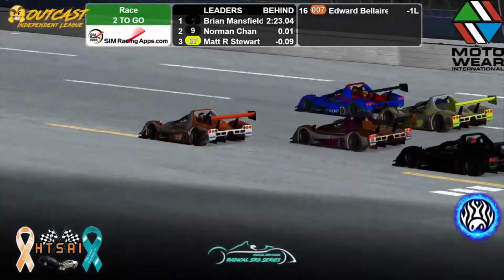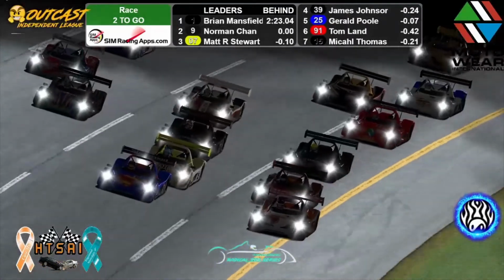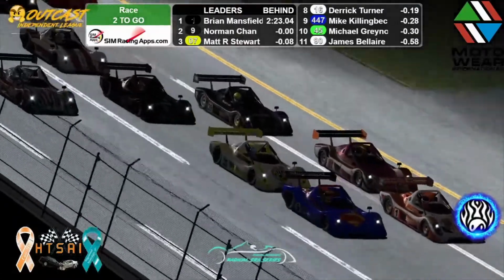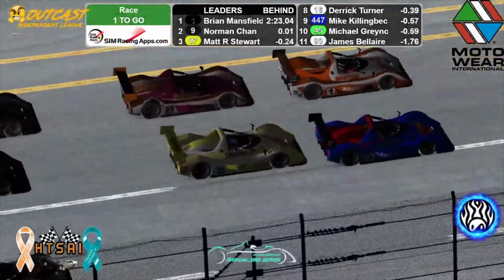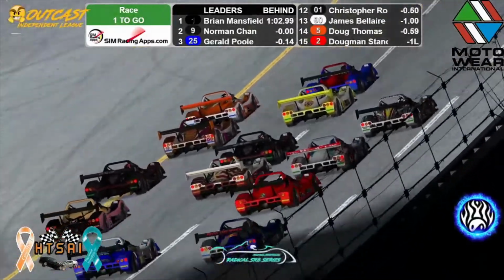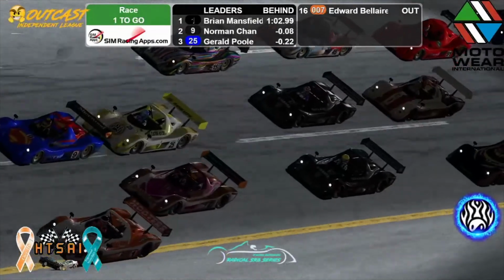Superman Norman Chan moves up. No, the 07 car looks like he might move to the middle. He is not. That outside line is still trying to form up out there. As we come down to the white flag, we'll see how dicey this thing gets here. And we've got one looking 4 wide to the outside back there. It's the number 91.